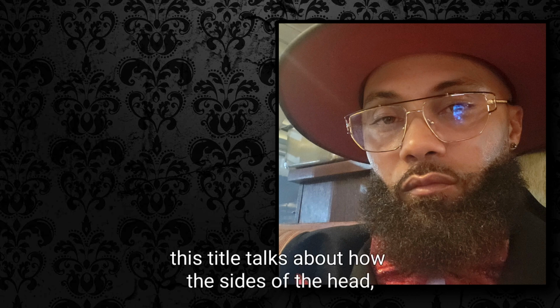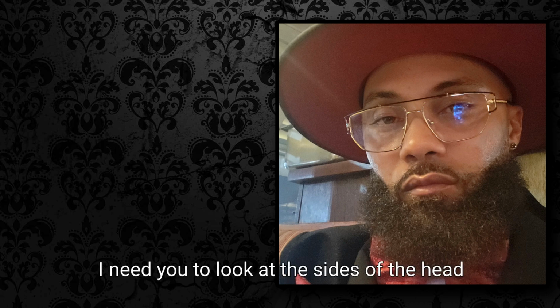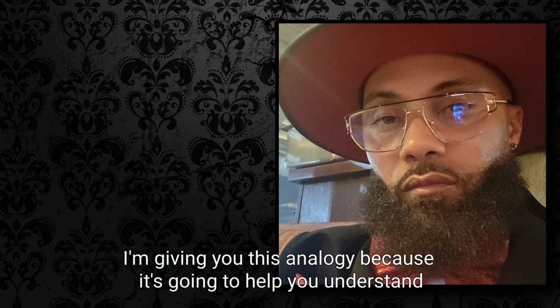Now, this title talks about how the sides of the head, although they seem to be there, they are not your friend. I promise you this. I need you to look at the sides of the head as if they are squeezing the top. I'm giving you this analogy because it's going to help you understand what's actually occurring.